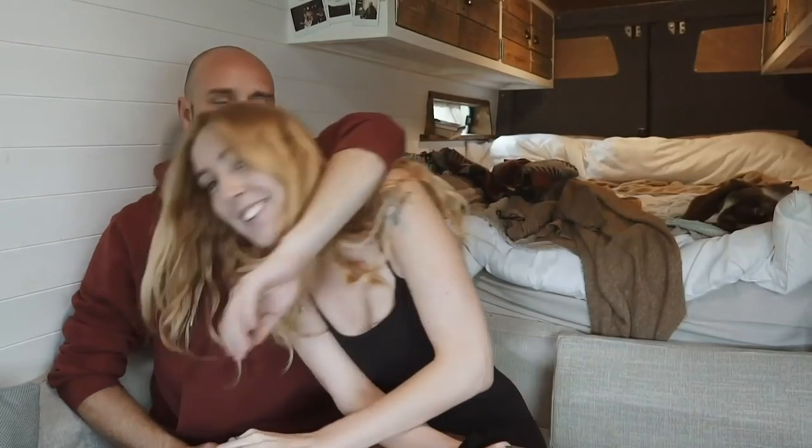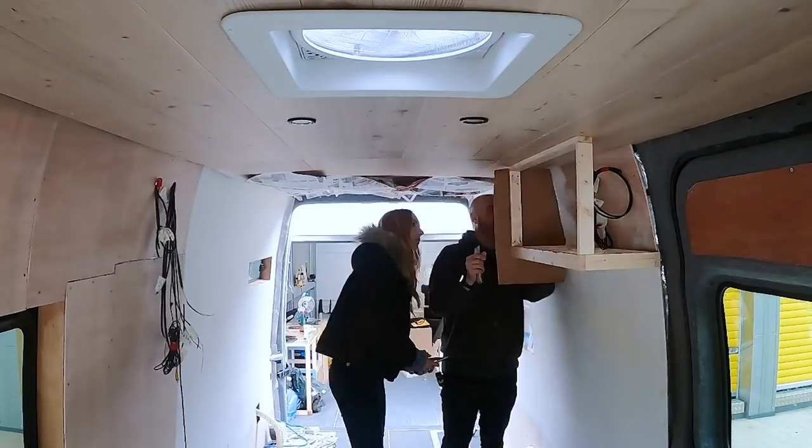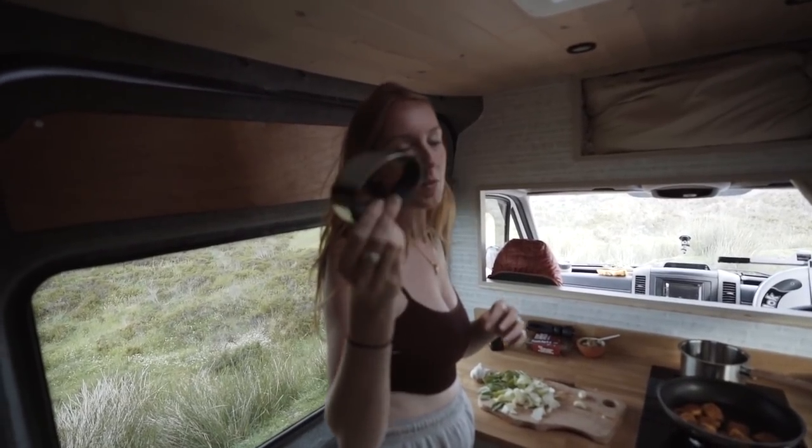We're Cheska and Ben, and with our little pup River, we live and travel full time in our Sprinter van, Sophia. After spending the first part of the year rebuilding her into a more capable overlanding rig, we're heading off onto Exmoor for our first few nights back on the road.